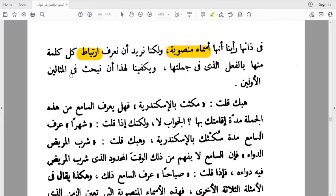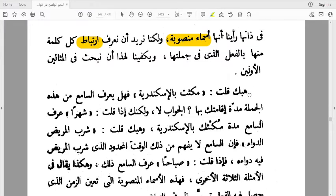ويكفينا لهذا أن نبحث في المثالين الأولين. And it's enough for us to check just the first two examples to understand. We don't need much. We just need the first two examples to understand the connection between the last words, المنصوبة, and also the verb in a sentence. حبك قلت, take it that you've said.